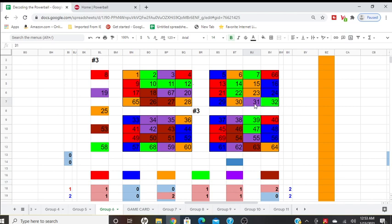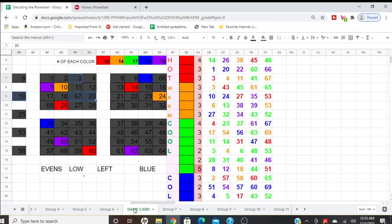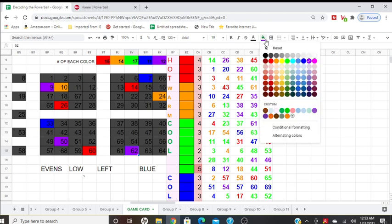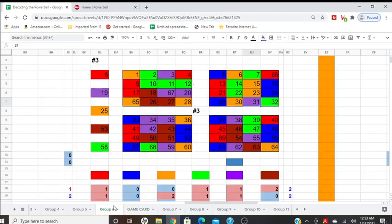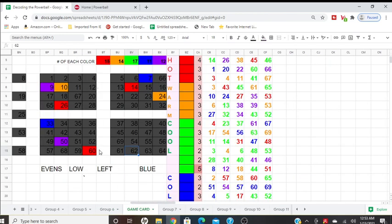Okay, and then the 31, 38, 55, 62. So I'll get rid of the 62. And then the 34, 35, 42, 59. And there's no numbers there. Okay, so you can see that I'm getting down here. I'm down to 3, 6, 9 numbers.